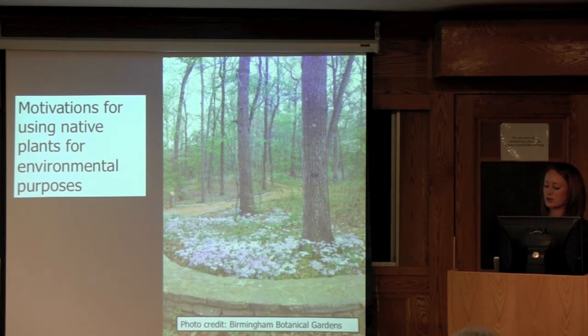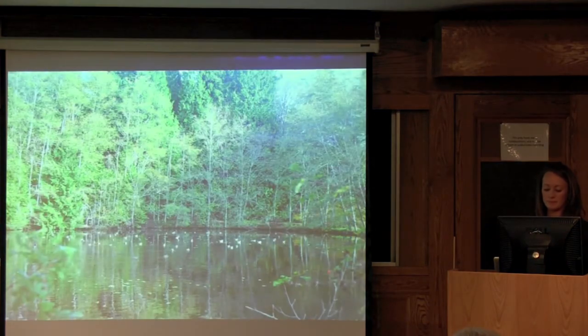A third theme was the motivation for using native plants for environmental purposes. Each garden in this study emphasized using native plants for a conservation purpose, thus promoting an awareness, and in the case of the Wildflower Center and Garden in the Woods, the use and further conservation of native plants. Garden in the Woods further has a display of rare and endangered native plants.